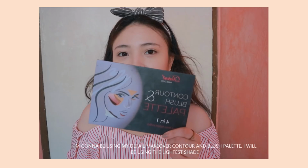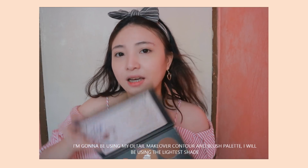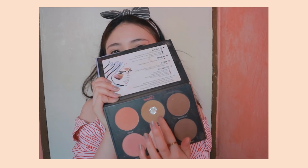Face is done. I'm just gonna go ahead and contour my face, and I forgot to bring my contouring powder, so I'm using my Detail Makeover Contour and Blush palette, and I'm gonna use the lightest shade right here. So what I do is I'm just gonna apply a little bit of this contouring powder under my jaw. That way my face is gonna look a lot slimmer. I'm not sure if you guys can tell, but it looks a lot slimmer now.